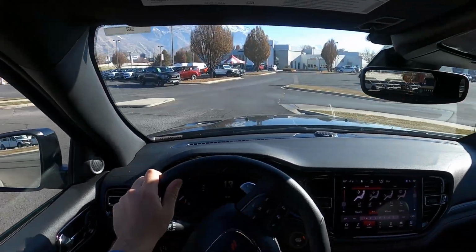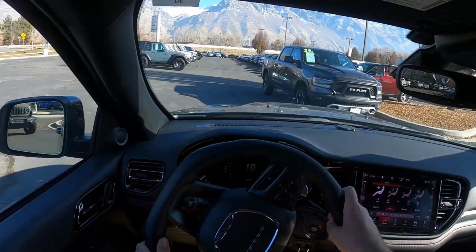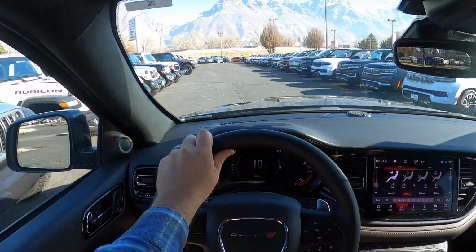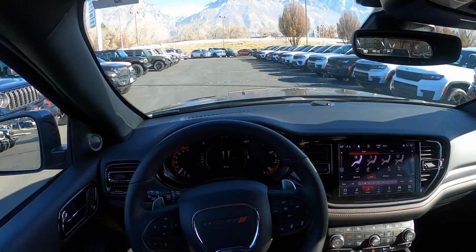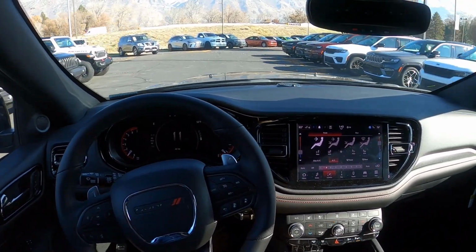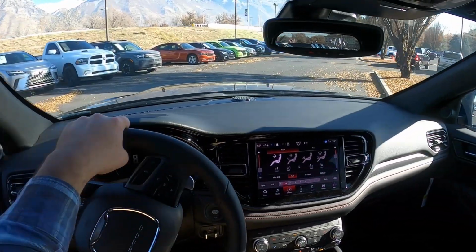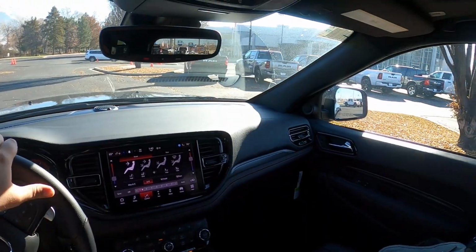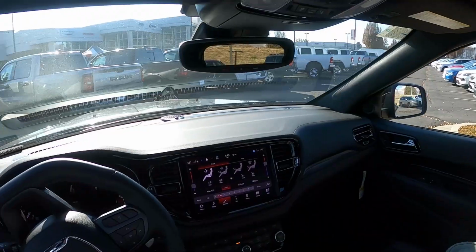Out of these two, the Explorer definitely is a little bit more modern, has a little bit more tech, more features for less money, so it's a better value. The Durango, though, actually holds up pretty well. The benefit I see with the Durango is the V8 durability. The towing with the Durango is better, having that low range and a little bit higher towing capacity. Let me know which one you'd go for, but I think these Durangos are kind of underrated.